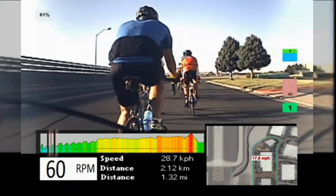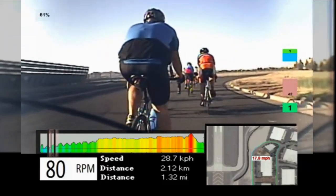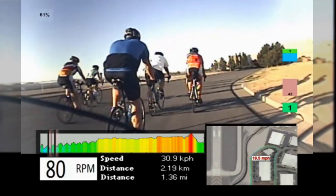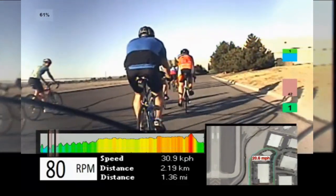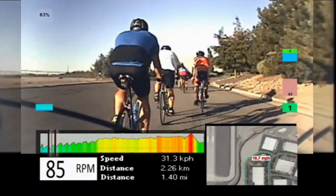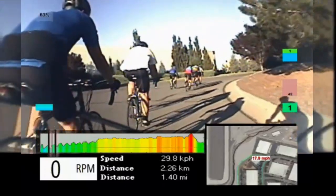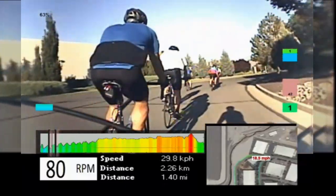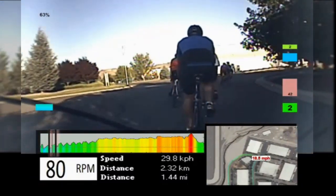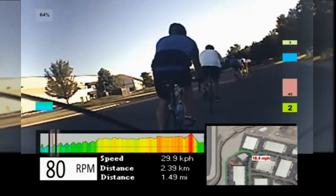But this is a training ride for Criterium type racing. This is one of my favorite events. I really enjoy the crits. A lot of strategy involved, a lot of work, and it's fun and fast with an exciting sprint finish. And every single time you do a crit race, it's different from the time before.